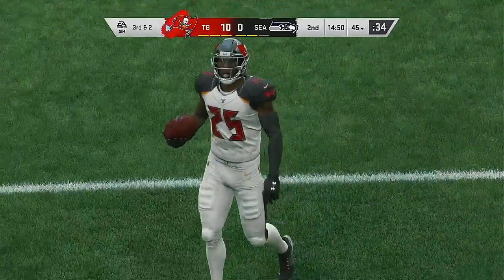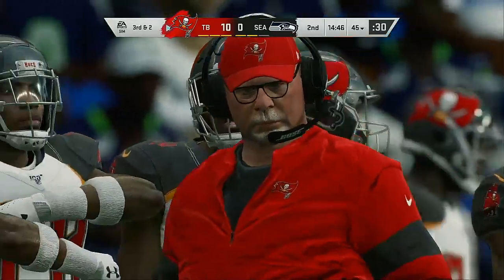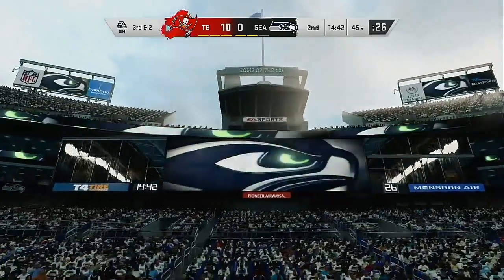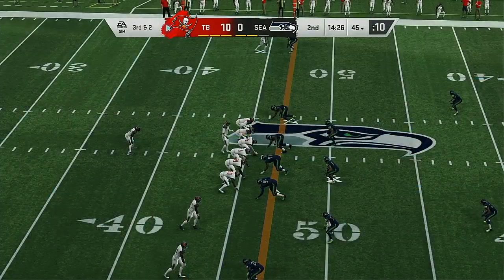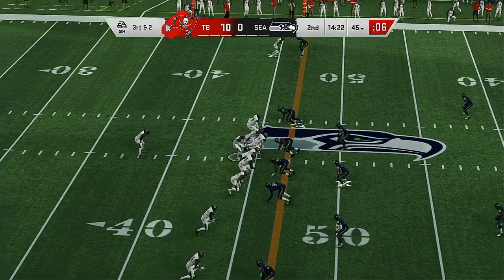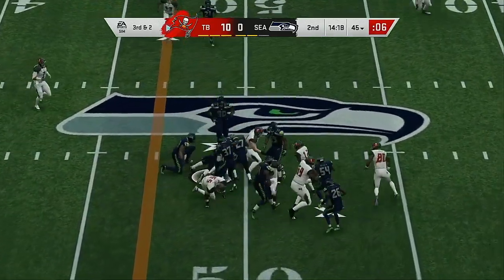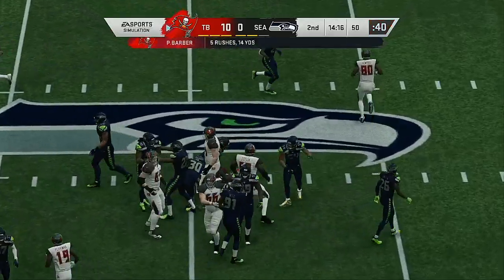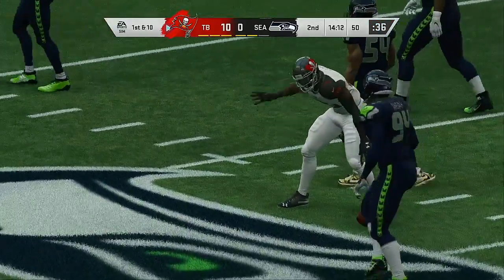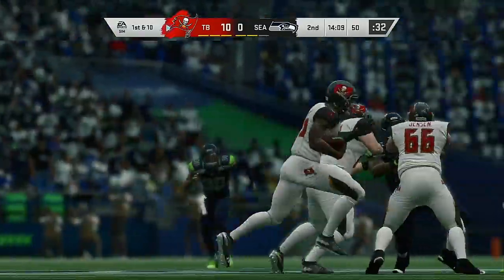Peyton Barber, a surprise workhorse for the Buccaneers in 2018. I don't think they expected him to have 234 carries, but he certainly felt like he could carry the load and just carried it there for a nice game. The Bucs on third down. They've been good, 3 for 4 thus far. This time they face a 3rd and 2. They'll run here with Barber, and he's got the first down yardage before being taken down at midfield. It's a gain of 4 there, and it gives him a new set of downs.